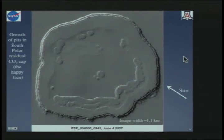Okay, and then on the South Pole, there's a residual cap of CO2, and that stays there all summer long, but it doesn't stay put. We call this the happy face, and this is a pit. Now the sun's coming from this direction. You see his smile, his nose, and multiple eyes or something. But here's a little time sequence here.